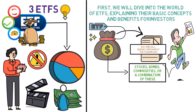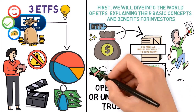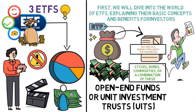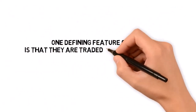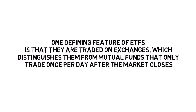ETFs are typically structured as open-end funds or unit investment trusts, UITs. This means they pool money from multiple investors to buy a basket of securities that align with the fund's investment objectives. These securities could range from traditional stocks and bonds to more specialized assets like commodities and currencies. One defining feature of ETFs is that they are traded on exchanges, which distinguishes them from mutual funds that only trade once per day after the market closes.